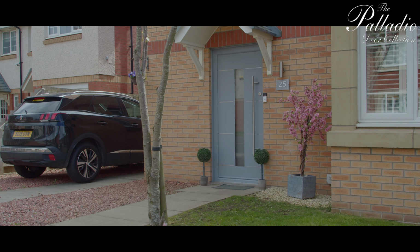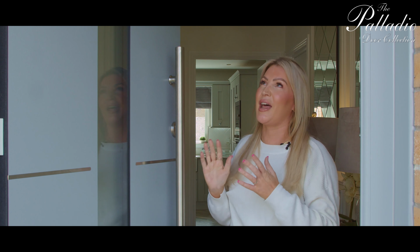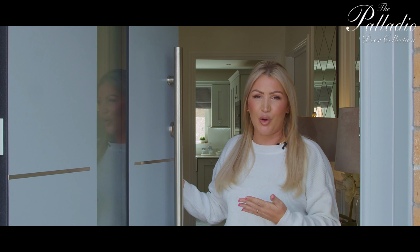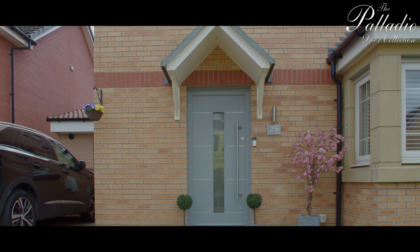So as you can see, our brand new Palladio door has just been fitted and I am over the moon with it. It is so beautiful. It's so much more modern and sleek and in keeping with the rest of our home.